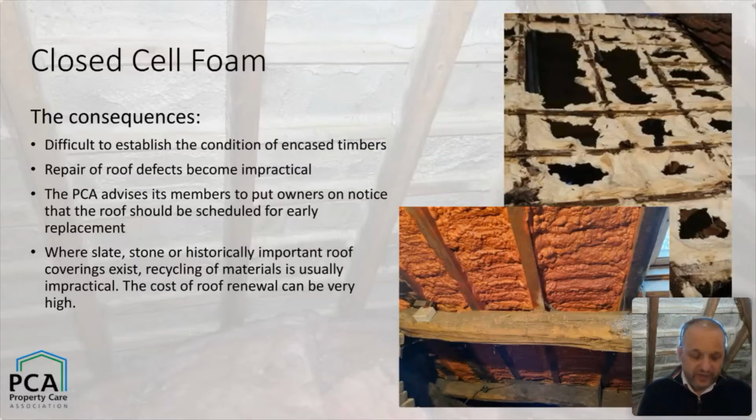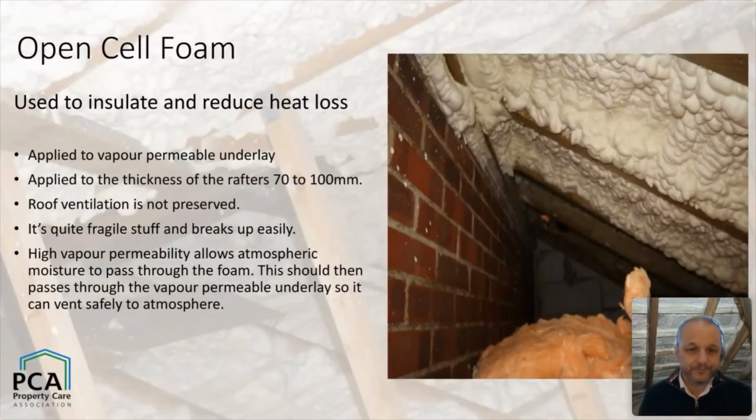Any historically important roof coverings are pretty much destroyed by the foam. You really can't get it off sensibly or economically. And as far as we're concerned, and I think it's the correct advice, if our members discover roofs where you've got bonded closed cell insulation applied directly to the roof coverings, then I would always suggest to my members that they advise any pre-purchase clients or any homeowners that early roof renewal is probably something they should be budgeting for.